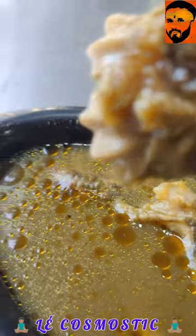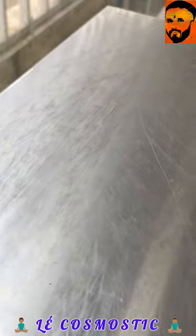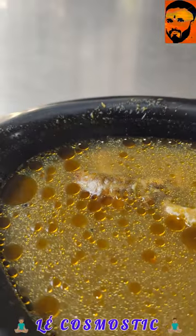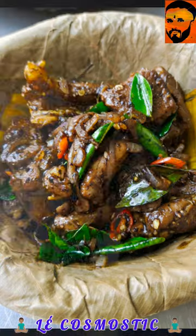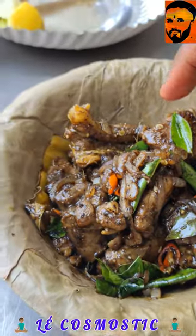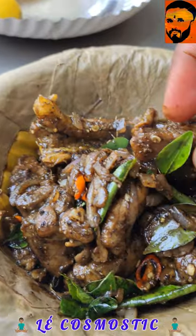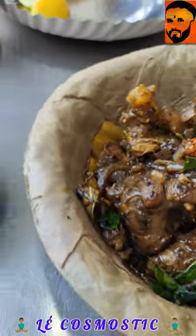Another thing is they have this wonderful mutton pepper fry. Even though the spiciness is a little on the higher side, it is because of the black pepper that they have added. So that makes it all the more healthy for the body.